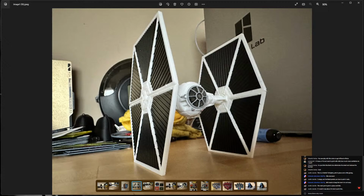$4 total to print this. That's not bad. Not bad at all.